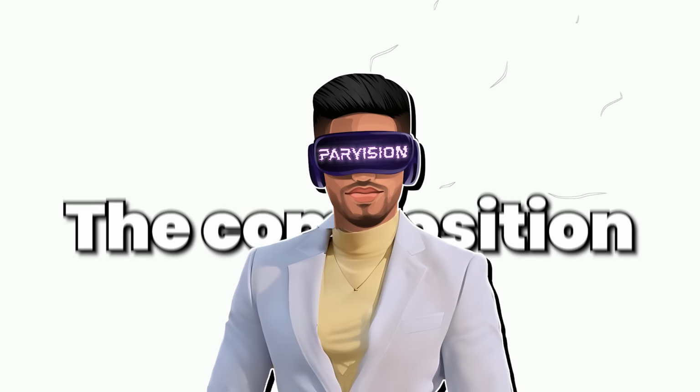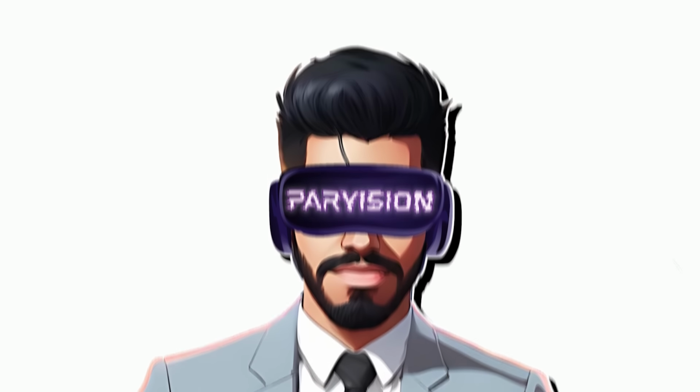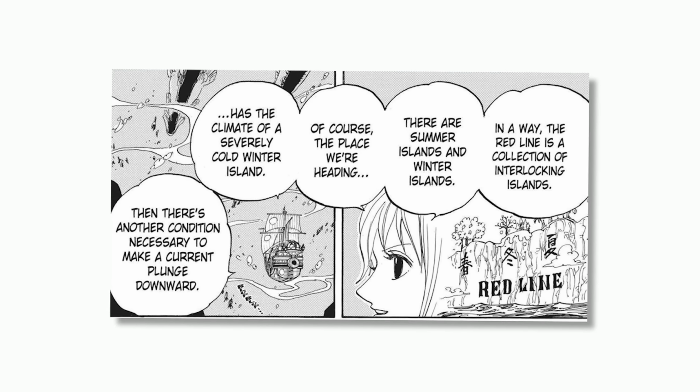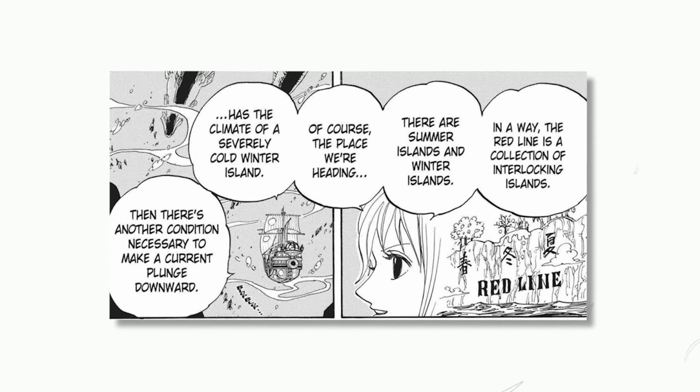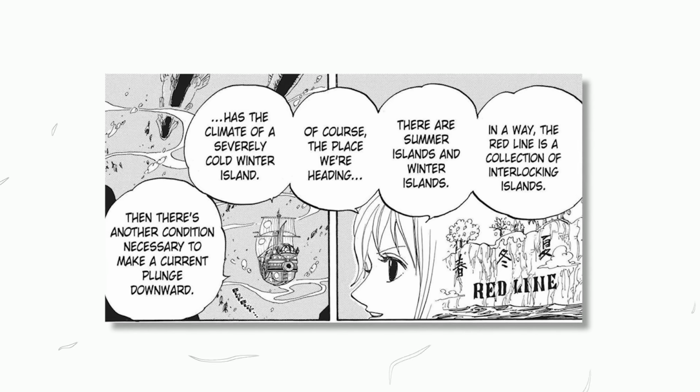So moving to the composition of the red line, honestly, I have a few theories that are coming up that I'll redact for the moment, but from Nami, we know that the way we should consider the red line is that it's a bunch of interlocked islands of separate climates. So there are spring, summer, autumn, and winter islands, and seemingly they interchange.